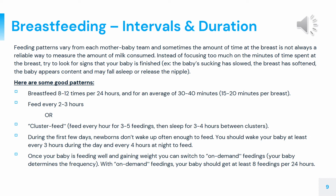You're going to want to breastfeed your baby about 8 to 12 times per 24-hour period, and for an average of 30 to 40 minutes. That's going to be about 15 to 20 minutes per breast. You can either feed every 2 to 3 hours, or you can do what's known as cluster feeding, where you feed every hour for 3 to 5 feedings, and then have your baby sleep for about 3 to 4 hours between clusters.